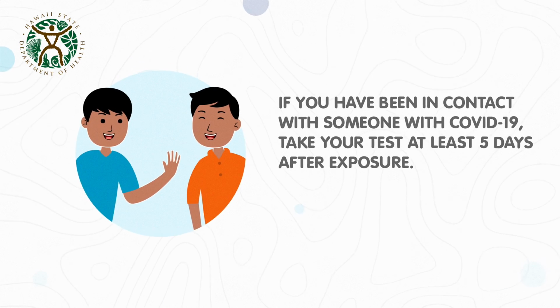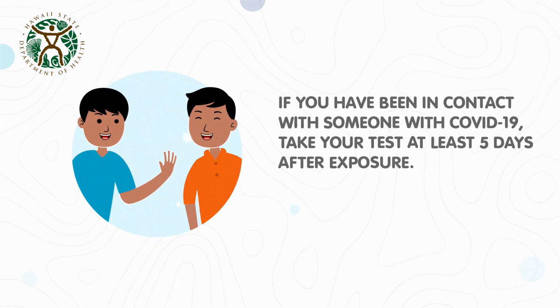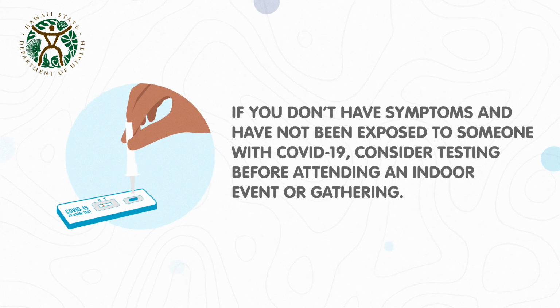If you've been in contact with someone with COVID-19, take your test at least 5 days after exposure. If you don't have symptoms and have not been exposed to someone with COVID-19, consider testing before attending an indoor event or gathering.